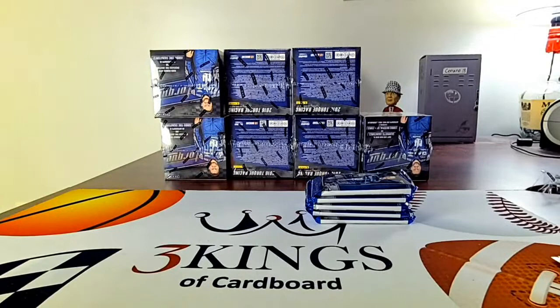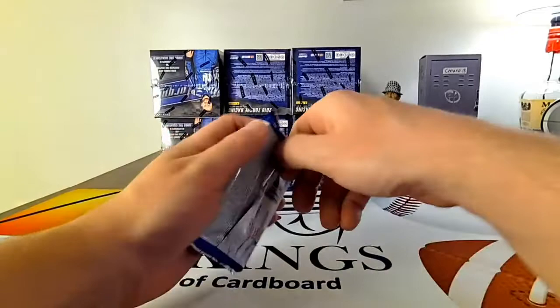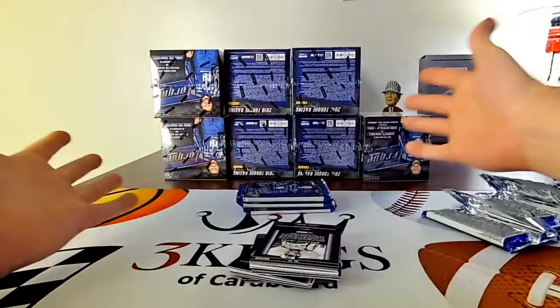First time breaking NASCAR. Well, welcome, and I'm very glad you mentioned that, because if I've said this once, I've said it 100 times: NASCAR has the best products on the market right now, hands down. And this is coming from a baseball collector. I collect baseball. NASCAR has the best products. They just do.